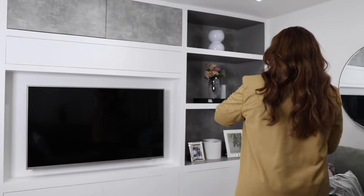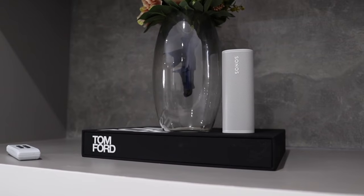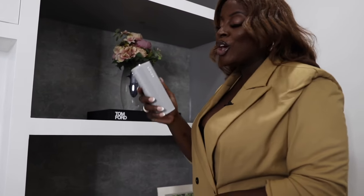So moving over here is more about our sentimental part. We've obviously got a Tom Ford, a little bit of design doesn't hurt nobody. But this is actually the bouquet from my sister's wedding. The first one of my sisters to get married. Okay, hey Juanita. It's a bouquet from the wedding, so it's so sentimental. Right next to it, we have our music system. The one and the only, Sonos.